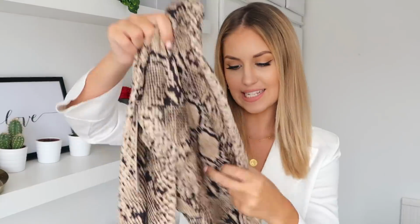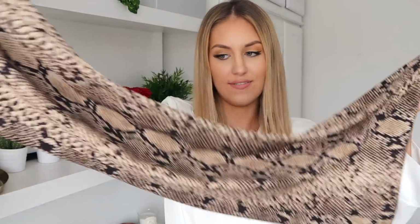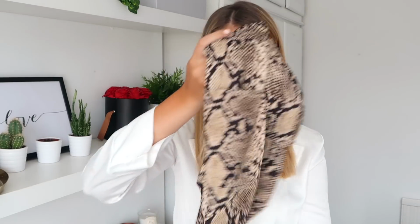So this is the last thing in this haul. It's like these snake print kind of flared trousers. Now I've been seeing snake print everywhere. I'm not sure if I'm into it, if I'm being honest, but I thought I'd like get some, have a go, try them on, style them with a few bits and see if I'm liking it or if I'm not. But these were $39.99 and I got them in an extra small.